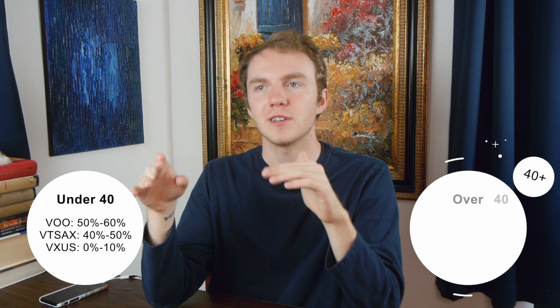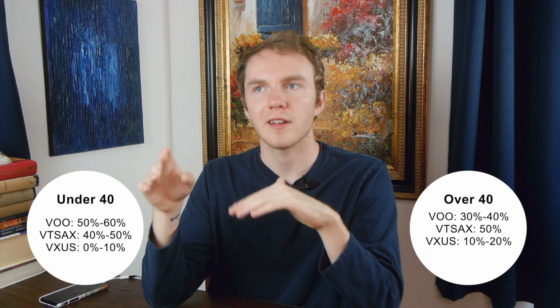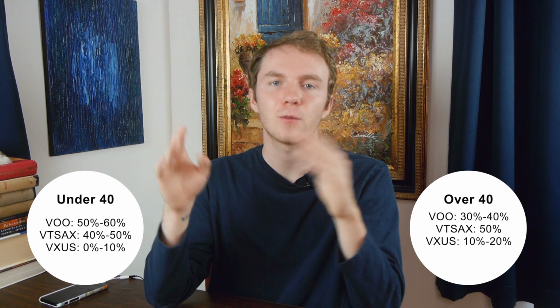VXUS acts as basically a safety net while keeping up with inflation and making you about 2% on top of inflation. Overall, if you are under 40, your portfolio should be 60% VOO and 40% VTSAX, or 50% VOO, 40% VTSAX, and 10% VXUS. And if you are over 40, then your portfolio should probably be 10 to 20% VXUS, 50% VTSAX, and then 40% VOO.